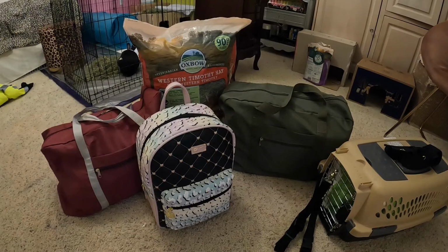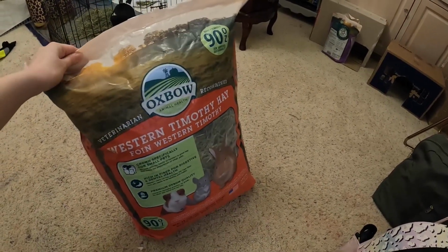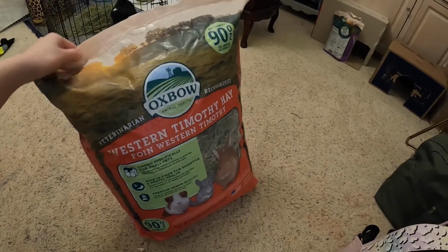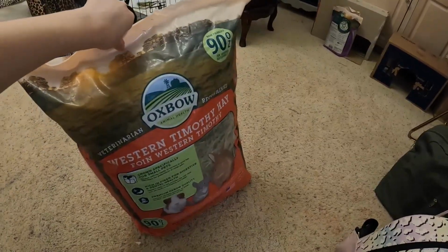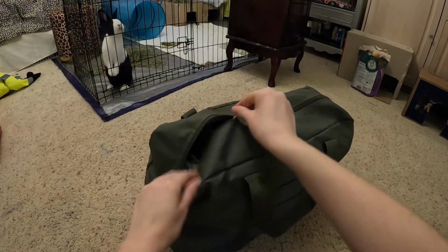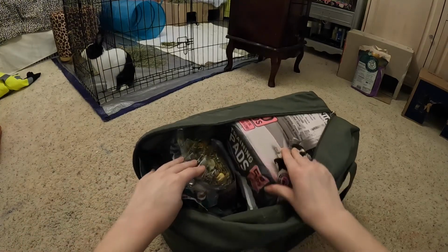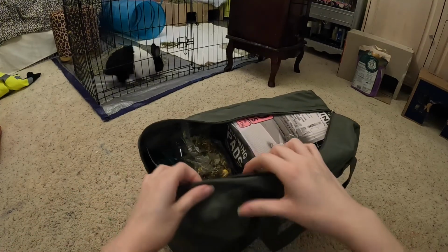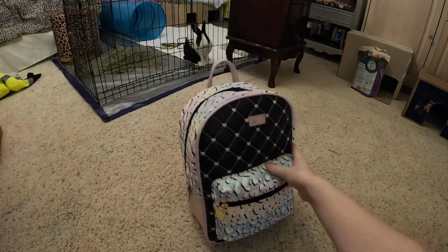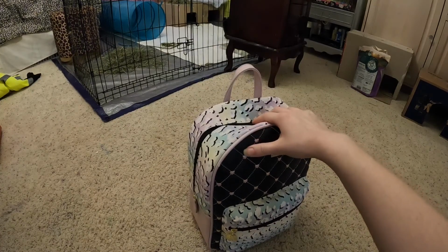So I have packed up some things just in case I do need to evacuate. But for now, I'm staying at home. So I have a big bag of hay, which you know is very important for a bunny. In this bag, I have some more stuff for Kooky. I have some food, a forage mix, pea pads, and at the bottom is some bedding. In my backpack, I have some treats for him and his first aid kit, and also my camera.